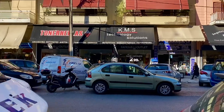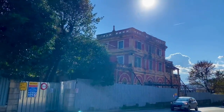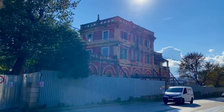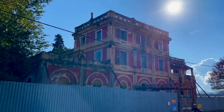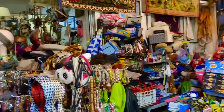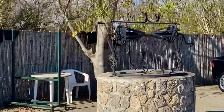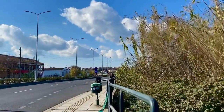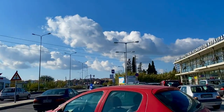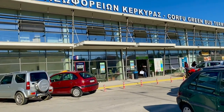Men and women start from 2.99 euros. Let's go take a look. Wow, look at the old building there. It's pretty scary. This is another secondhand store. Wow. Awesome. Wow, the cloud is amazing today. They do have a really nice and clean bathroom in there.